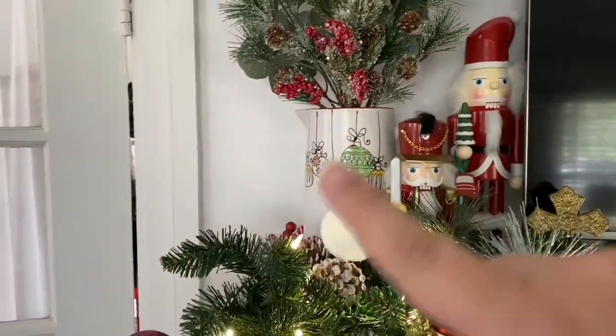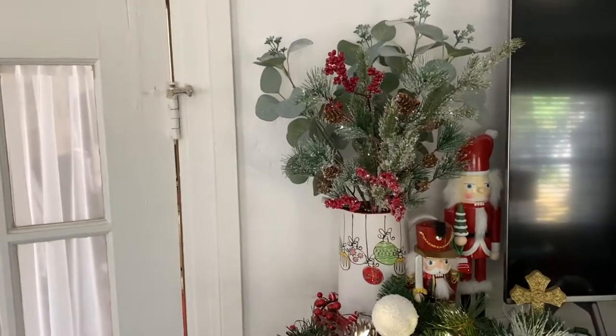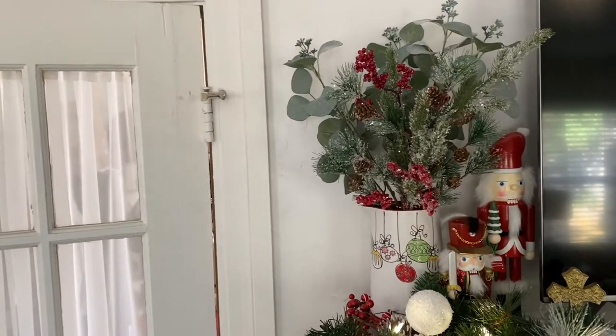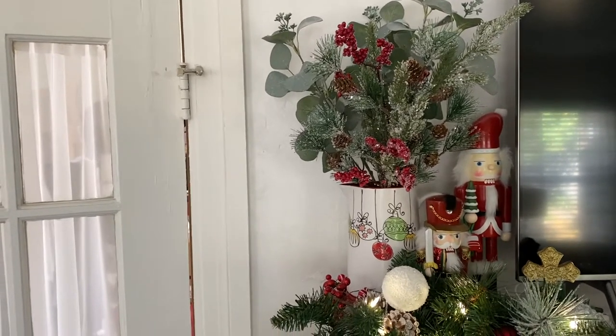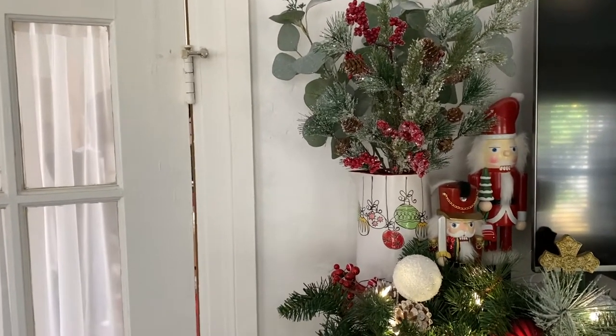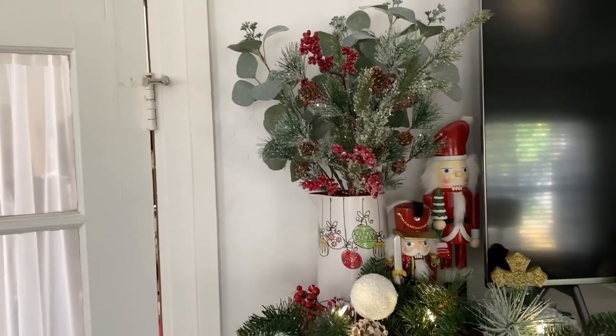And then this is new as well. This is a vase that I got at Marshall's. And then I got these little picks for them, and I didn't know which one I wanted, so I grabbed one Christmas eucalyptus, and then the one in the front is pine. So I wanted to see which one would look better, and then I would go back and buy more. Well, when I put them together, I actually liked how it looked, so I kept it.